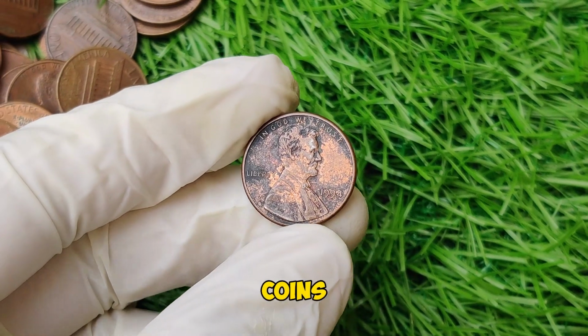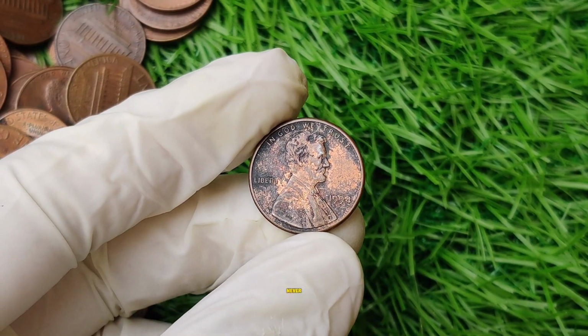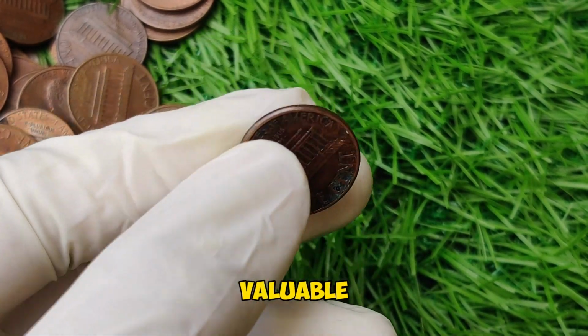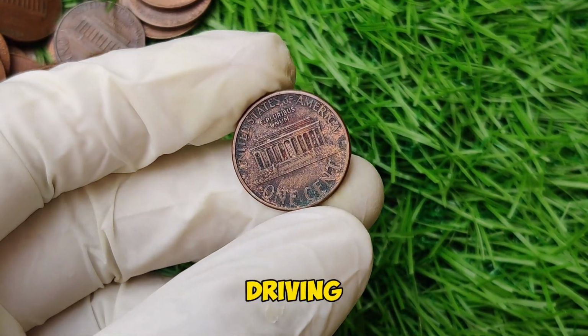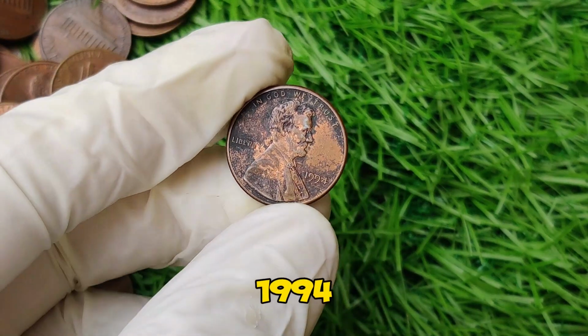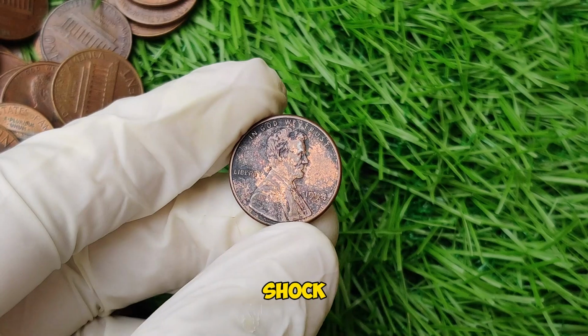These error coins are what we call transitional errors or mules. They were never meant to exist, which makes them incredibly rare and valuable. Only a handful of these coins have ever been discovered, and their scarcity is the key factor driving their immense value today. So how much is this elusive 1994 Lincoln wheat penny really worth? The answer might shock you.